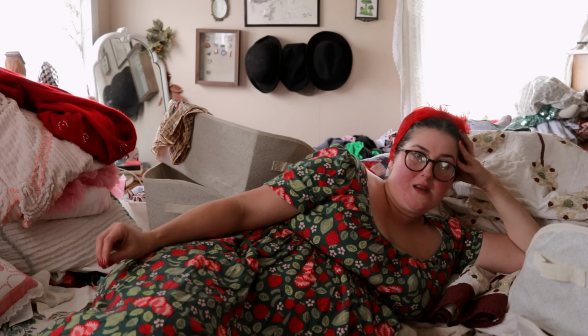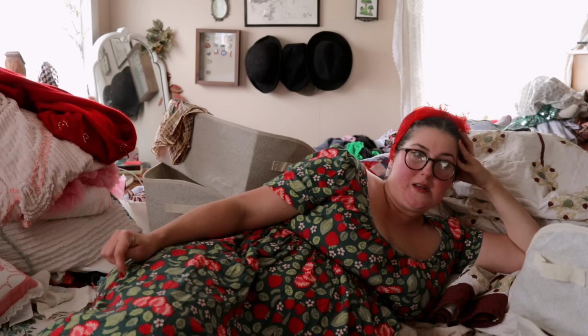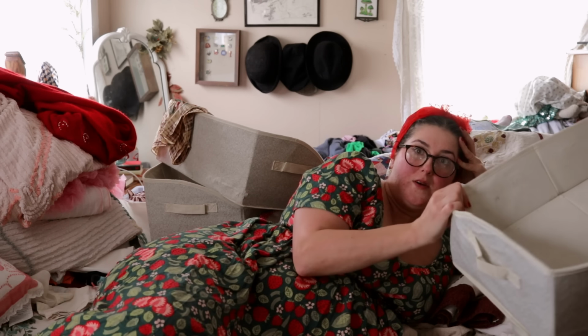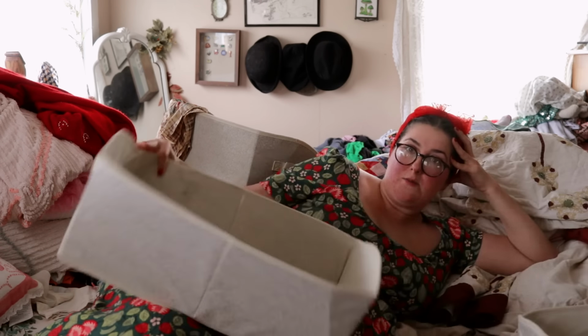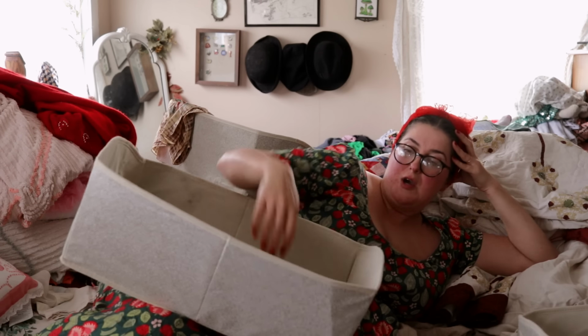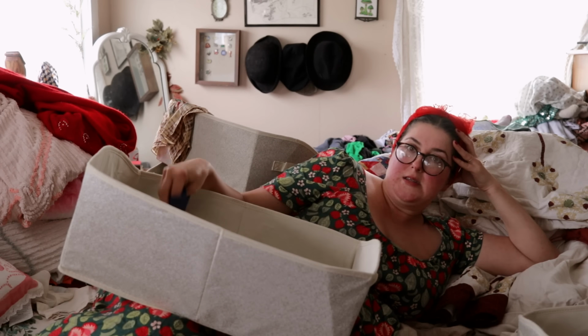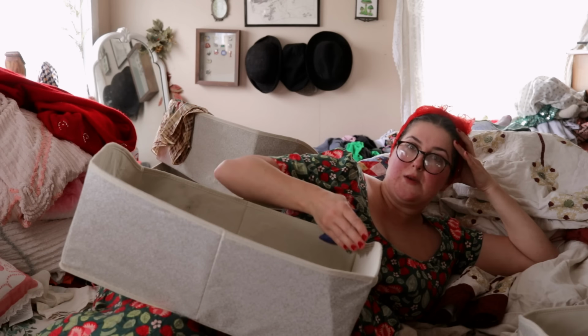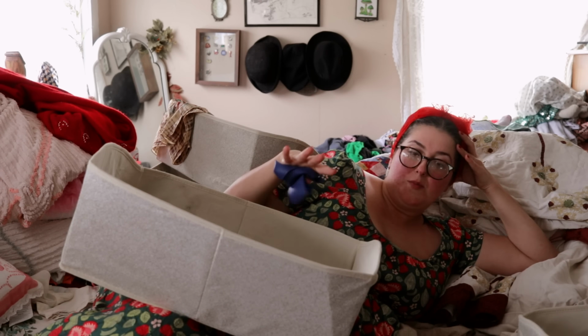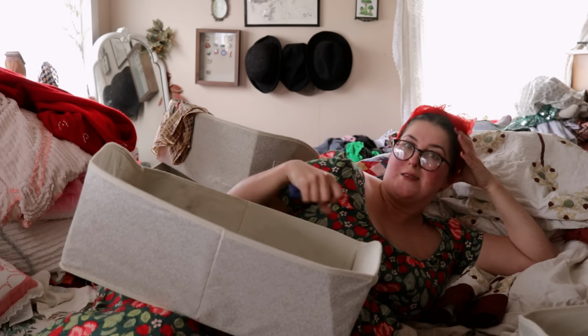But if the option to put things away is not easy, I'm not going to do it. That is why these did not work for my hats, both because our cats would just come and sleep in the hats and smash them and knock these off of the shelves, but also because it was not easy to get my hats in and out of here because they were kind of stuffed end to end rather than put in boxes that could easily fit them.